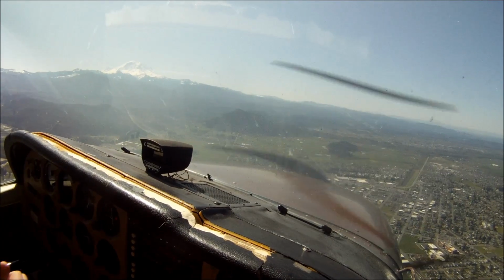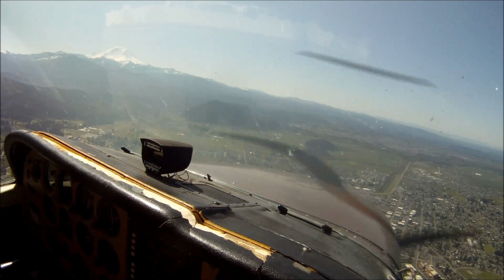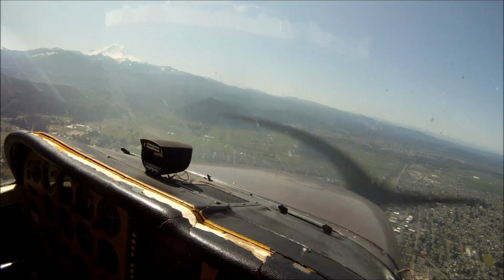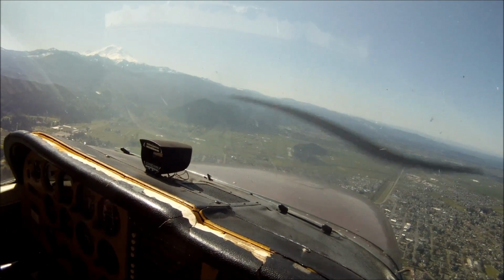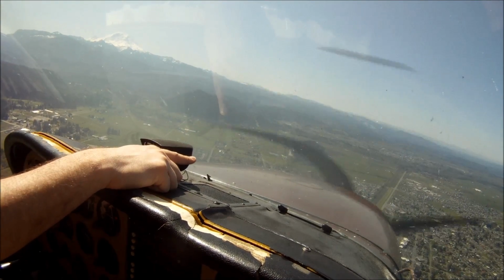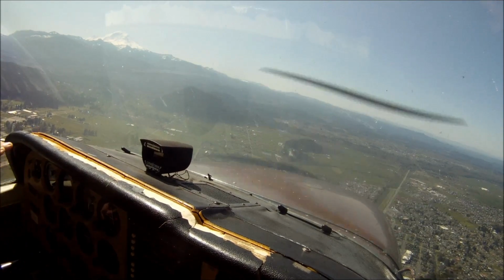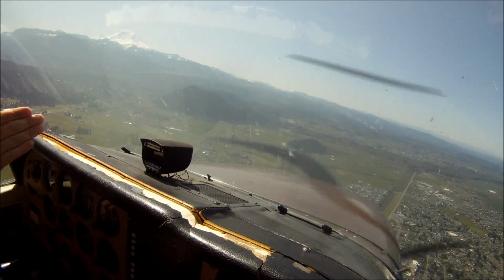Those guys are doing ground reference maneuvers. We're going to do a ground reference maneuver at 2,500 feet. I'll take the plane for a second. Hey, plane is yours. So what we're going to do is that building is going to stay off your right wing, right? Right.